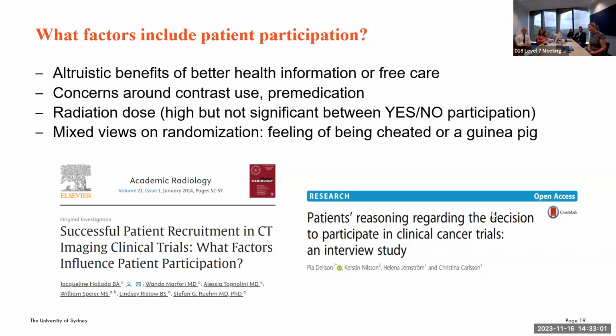The concern around radiation dose was high, but not significantly different between those that said they did or would sign up for a medical imaging clinical trial versus those that had decided the clinical trial was not for them. So they both had similar concerns, but it wasn't really a deciding factor.